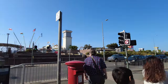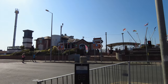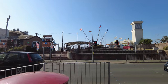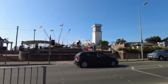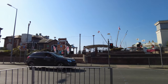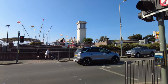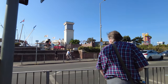And across the road here from the seafront, it's like a children's play area. Some of the things there are no longer going anymore. But there's little rides for the kids, and little places to go and eat, and a shop that sells sweets and things. Some of it's still going, but not all of it, unfortunately.